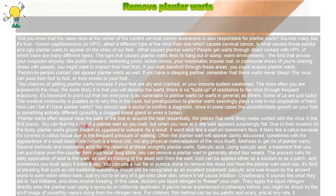It's important to point out that not everyone is as vulnerable to plantar warts, or warts in general, as others. Some of us are just lucky. The medical community is puzzled as to why this is the case, but predisposition to plantar warts seemingly plays a role in our acquisition of them.